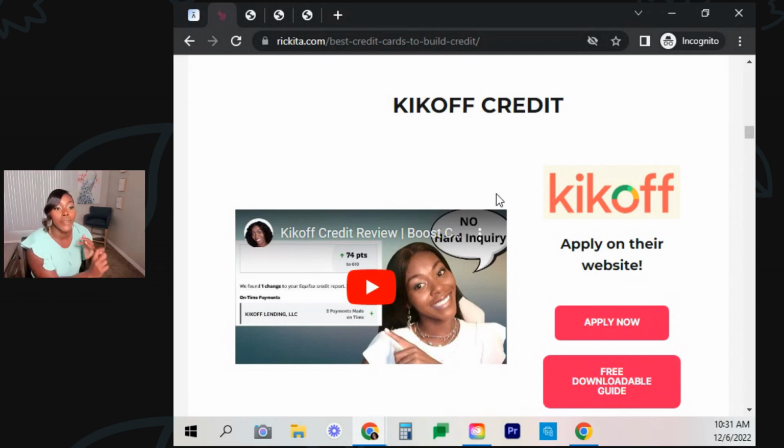The Kickoff, they have a credit card out right now. They have an installment account, and then they have another account where you can pay $5 per month, and then they'll report a $750 account to your credit reports. Now, it's not like a regular credit card, but remember, in the beginning stages, you just want accounts to start reporting to the credit bureaus for you.